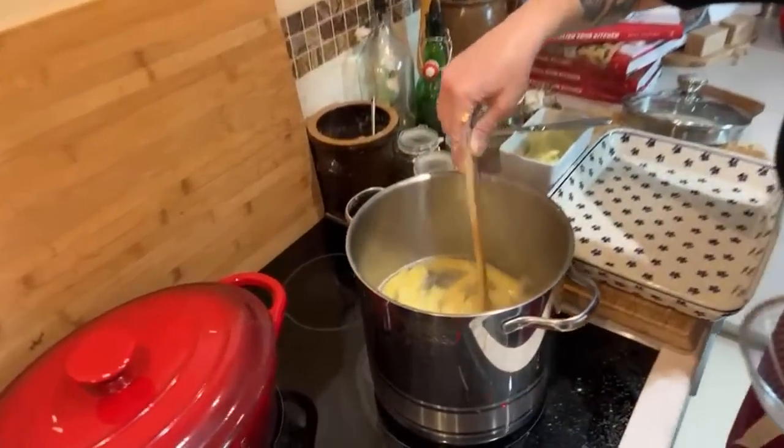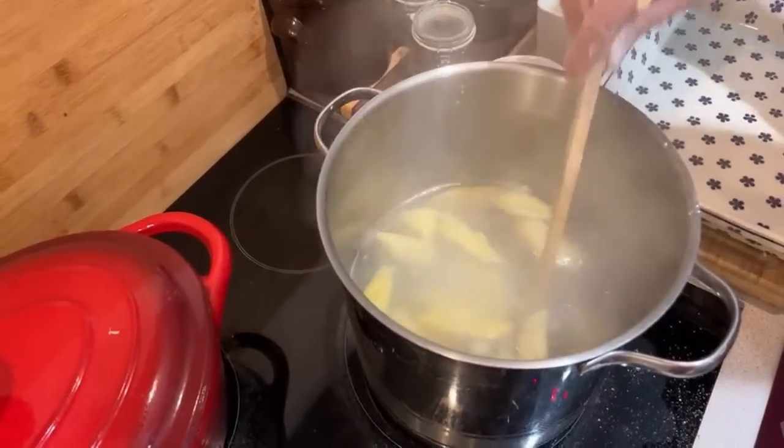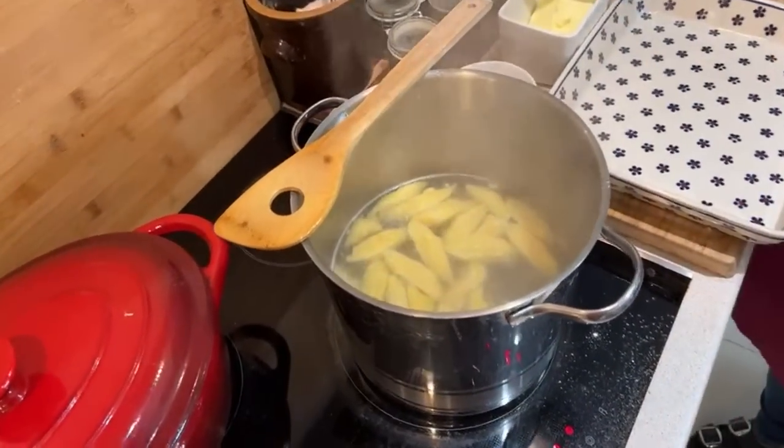See, they're floating nicely, and they're nice and yellow. Argentina's signing in. Hello, Argentina. Gabby's rocking it. So they're starting to float.